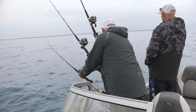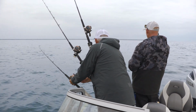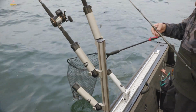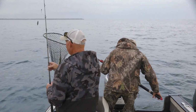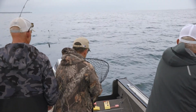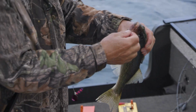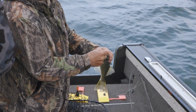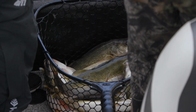Oh, fish on. You just hooked one? Fish on. I saw him bite. Yeah, nice one. Perfect. Good job. Antifreeze in purple. Golden purple with red dots. Yeah. It's the antifreeze blade, they call it. Shoot, guys. We're good. Look at this.